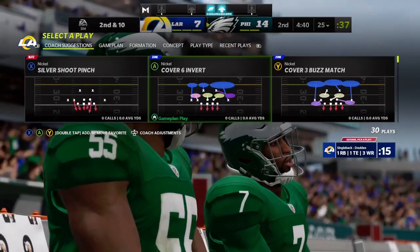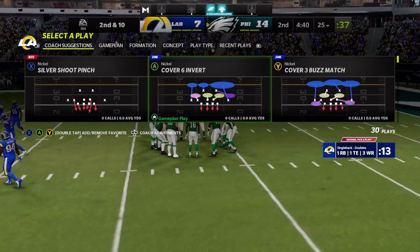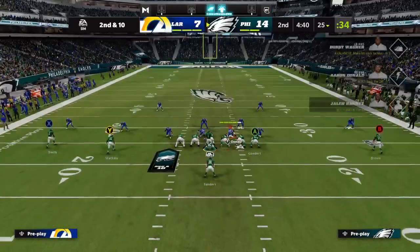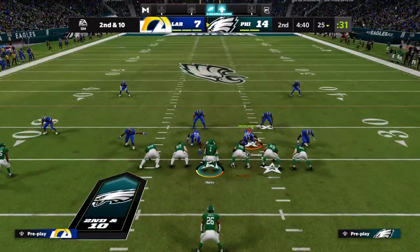A lot of times, it's that first read that you had. Maybe you get it pre-snap, and he locked in on his target, but he was covered quite well, and that one's incomplete.